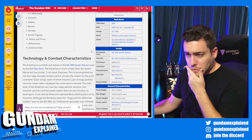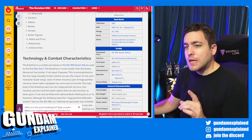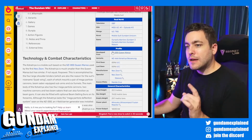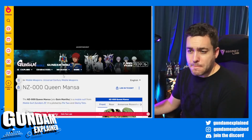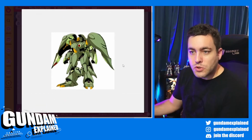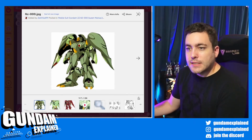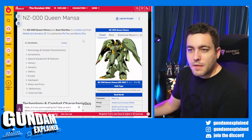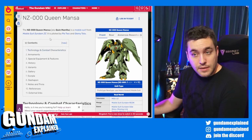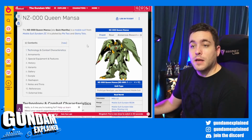So, real quick, the profile. It was developed from the NZ-000 Queen Mansa. So let's take a look at that. All right, so yes, this looks like a Kshatriya, a version of it. Interesting. So let's see about this. It's featured in Double Zeta. So it's piloted by Pull Two and Glemy Toto.